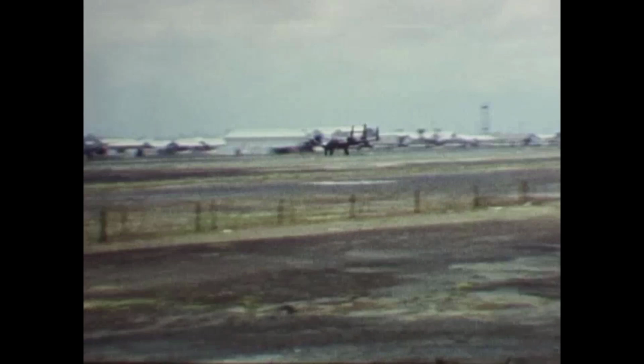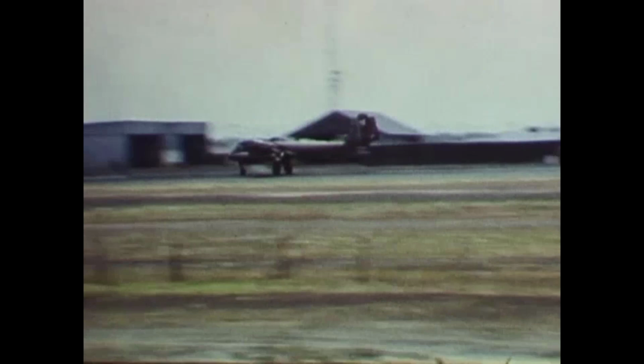That's the OV-1 Mohawk. They're kind of neat, and the pilots sit side by side.